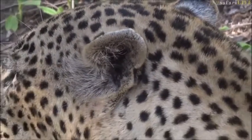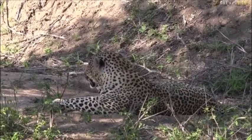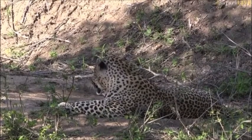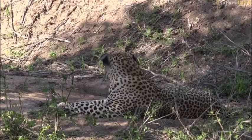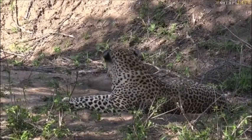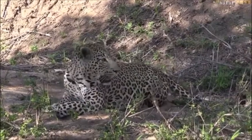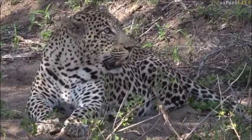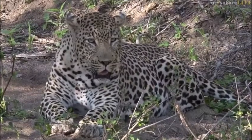As I was saying, it's just so peaceful at the moment. Birds calling in the distance, the sun warming everything up, even though the buzz of the flies are behind us, but it's still very peaceful down here in this drainage line and very comfortable. It's interesting to see how the male leopard also constantly looks around. He's still aware and alert of what's going on around him. Oh, look at that. He is magnificent, isn't he? Really, really magnificent animal.